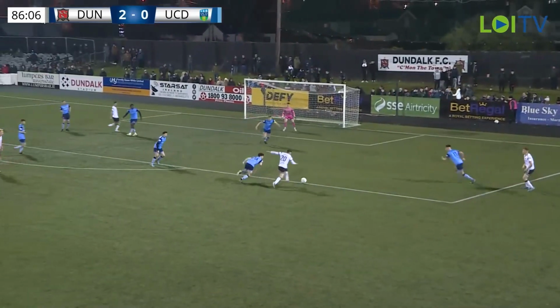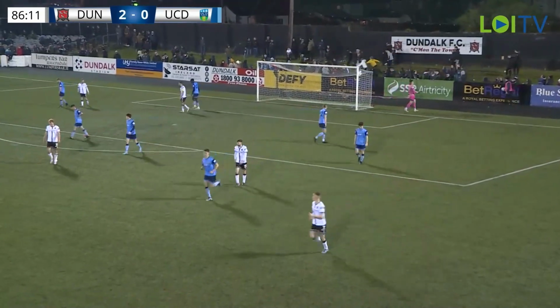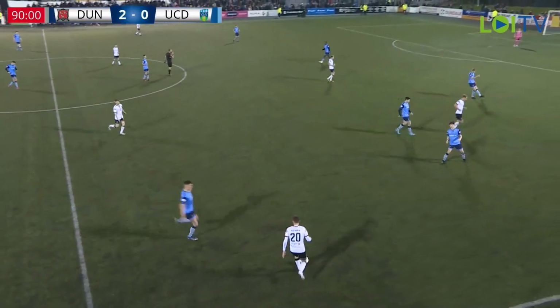Here's Joe Adams, cuts back onto his right foot and delivers the shot over the crossbar. He's looking to pick out passes, and he's very dangerous if he's dropping into that number 10 position.